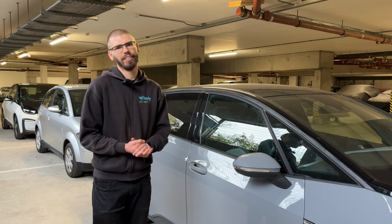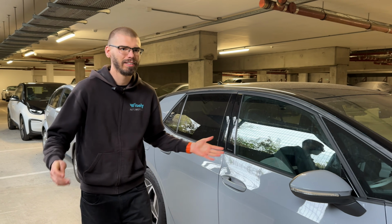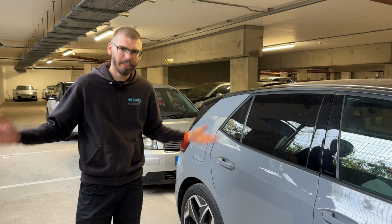So I'm afraid this is the trend nowadays of slightly more boring and safe car design, but there is still a little bit of that practical character which we saw with these earlier city cars. And I think that's where I'm going to leave it.